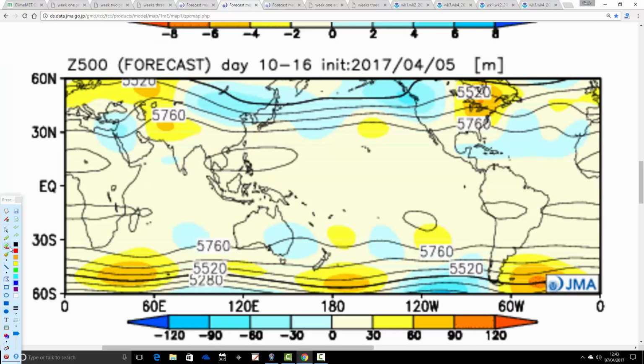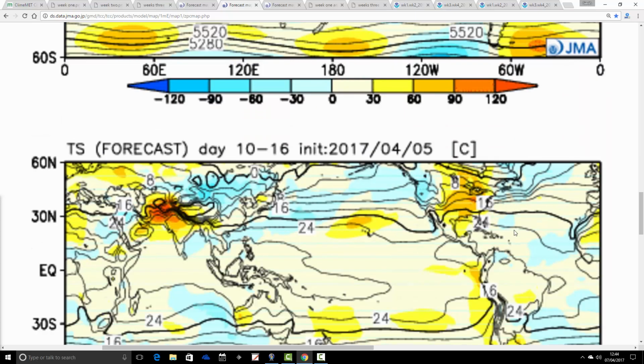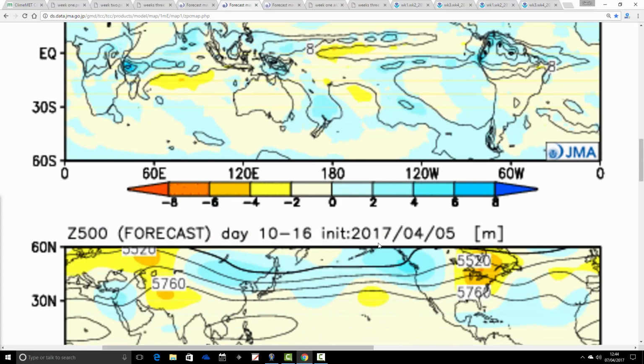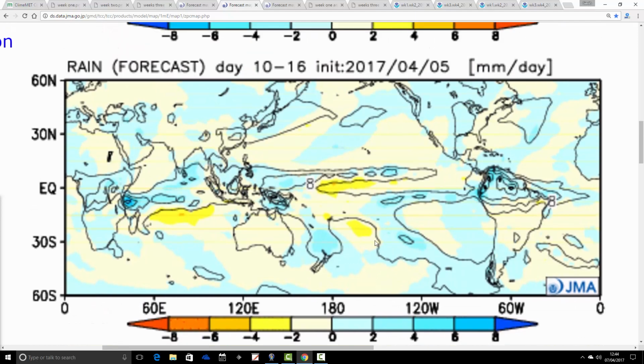Week 2, very similar. Again, we've got the above average heights down to the south. We've got below average heights up to the northwest. And the flow is coming in rather like that. So the temperature anomaly, not as great an anomaly as you have in week 1, but still more or less on the milder than average side for that week, 14th, 21st of April.